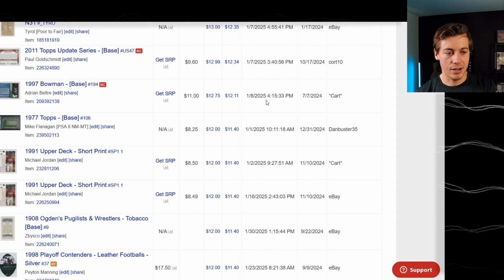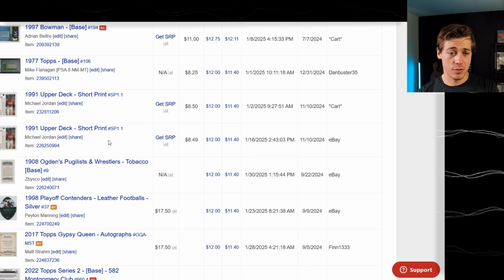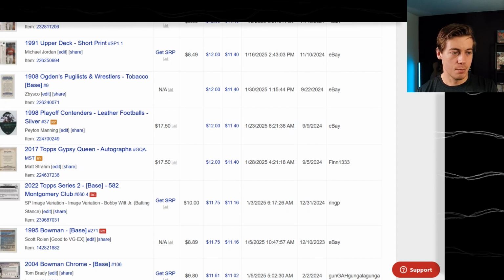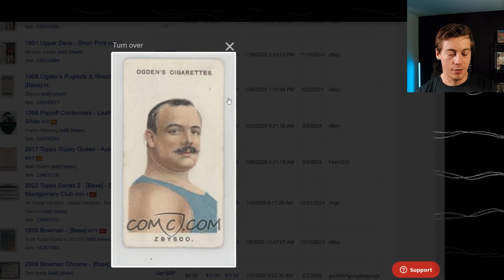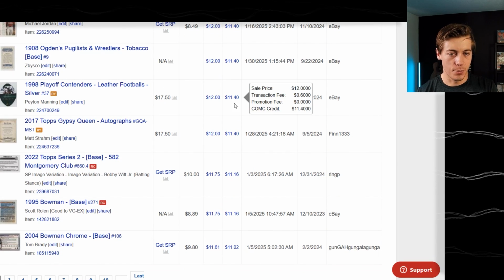Goldschmidt update 9 to 12 bucks. Flanagan PSA 8 to 11 bucks. More Jordans. These always move so well. I actually auctioned a few of these off in the past, but 11 bucks a piece. Zabisco, a bigger name over here. This isn't in great shape. I think I have a nicer one in my PC. 11 bucks. Manning leather footballs 11 bucks.